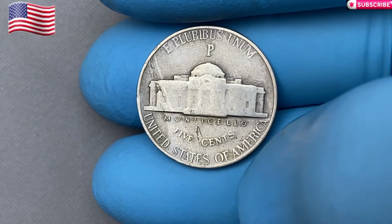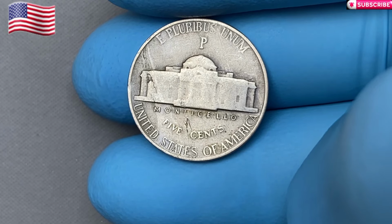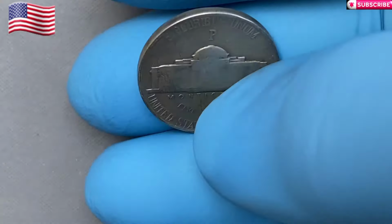From 1942 to 1945, Jefferson nickels were struck using a special silver alloy, 35% silver, to be exact. This means that the 1943 Jefferson nickel isn't just rare, it also contains real silver, making it highly desirable to collectors. But not all 1943 Jefferson nickels are the same. Some have rare errors and varieties that make them worth a small fortune.